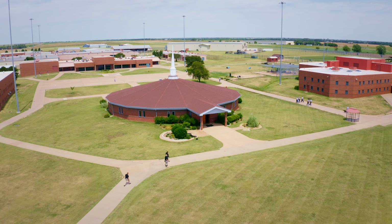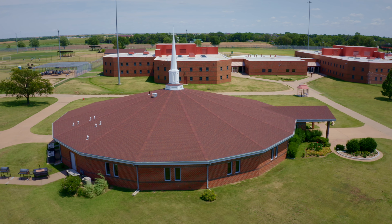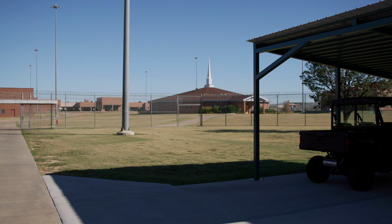You walk into the Sally Port door and you're automatically welcomed by an open space. The SLC, the Spiritual Life Center, which most of the residents call the church, is where a lot of services are held. We hold a lot of different religions. Once you get inside the gates, you will see this big building in the middle of the campus. The SLC, the Spiritual Life Center, fantastic place.